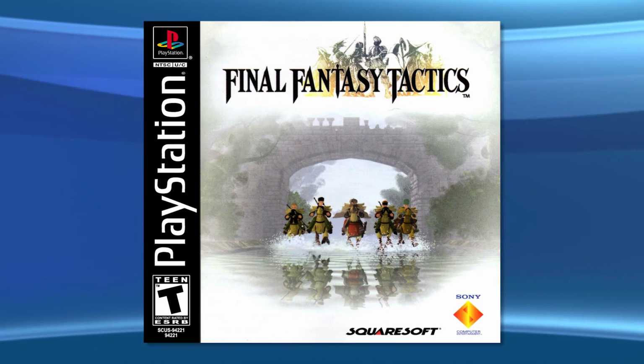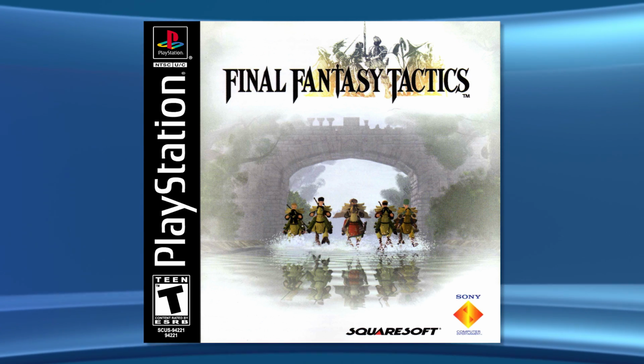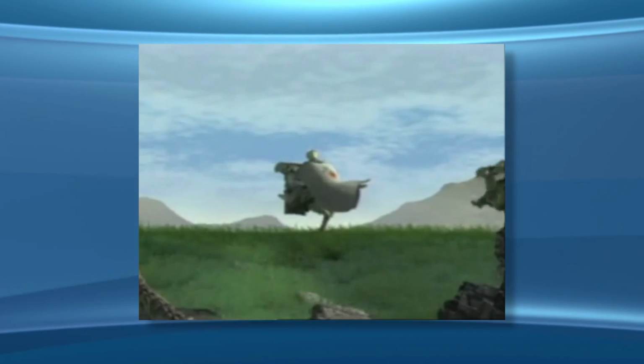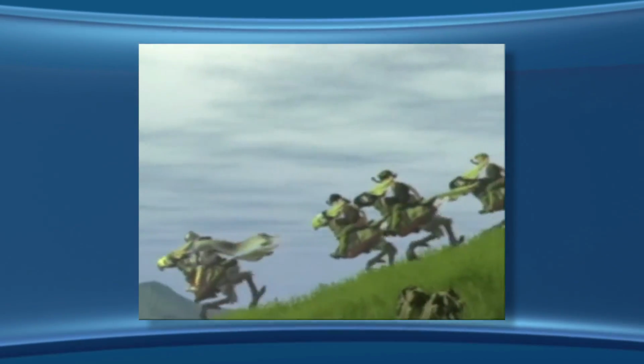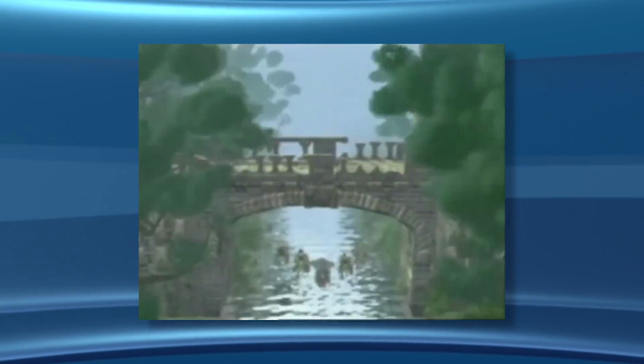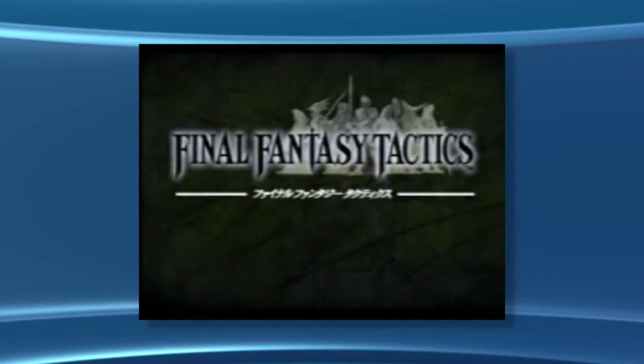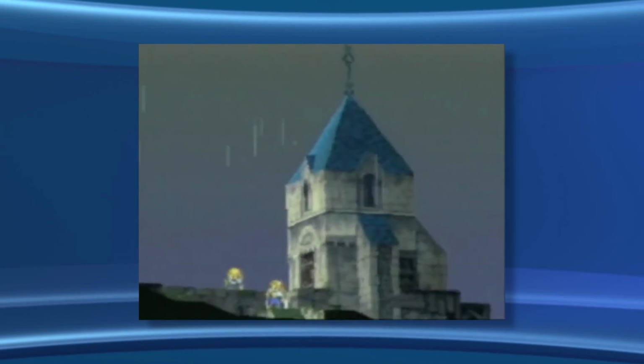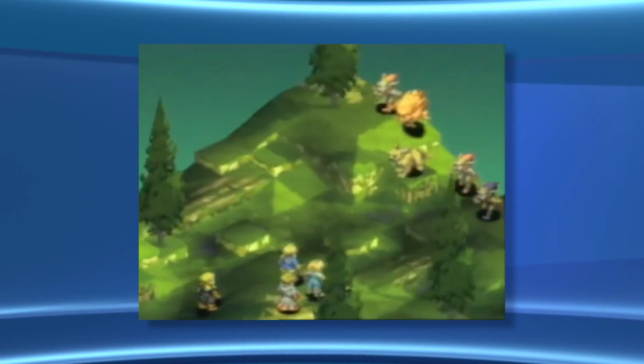This month in 1998, Final Fantasy Tactics was released in North America. Final Fantasy Tactics is a tactical RPG developed and published by Square, now Square Enix, for the Sony PlayStation. It is the first game of the Final Fantasy Tactics series and was released in Japan in June of 1997 and in the United States in January of 1998.